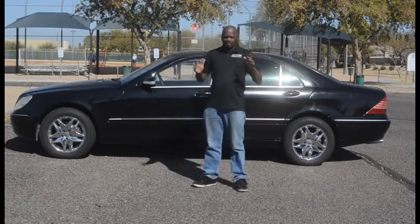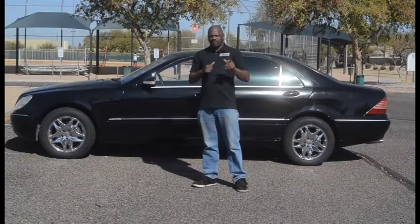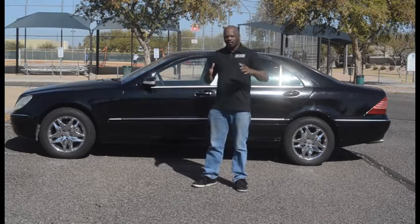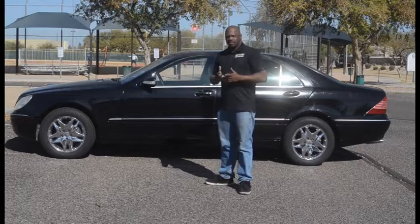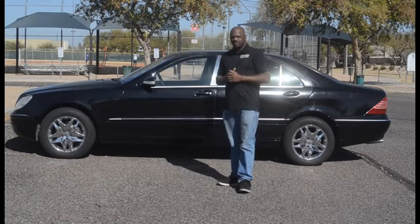The car is fully titled, clean title, registered, insured. So give us a call at 602-781-7454 if you want to know more about this black 2002 S430. The signals work, the horn works, the wipers work, the fluid doesn't for some reason.